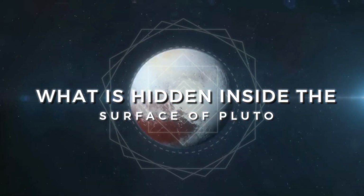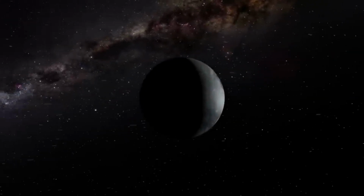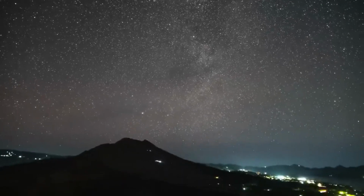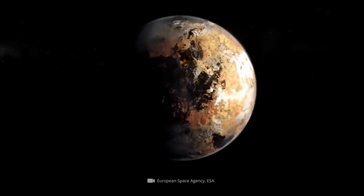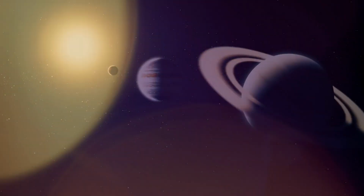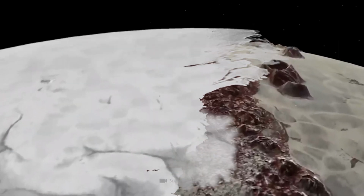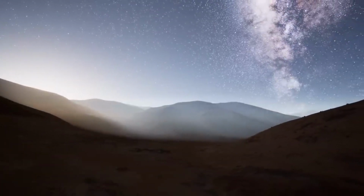What is hidden inside the surface of Pluto? Pluto was officially demoted as a planet in 2006, and ever since, the small planet at the limit of the solar system has been a member of the dwarf planets. This designation is shared by Pluto and other smaller planets even further out in the Kuiper Belt.